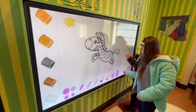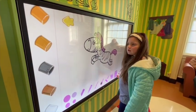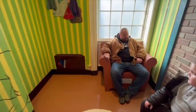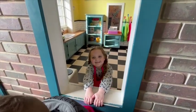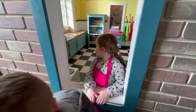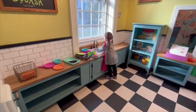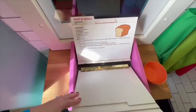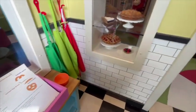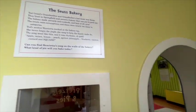Oh, that's cool. Is it a touchscreen thing? Here's the recipes. Cool. And here it talks about the bakery that his grandparents had. It's super cute.